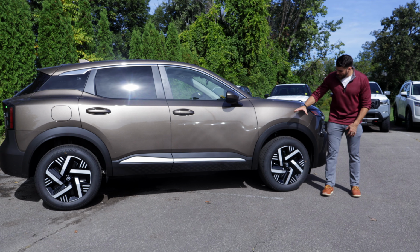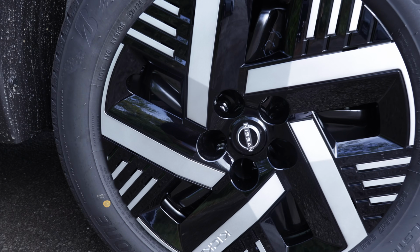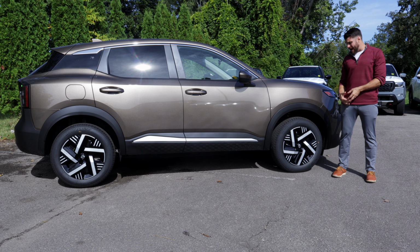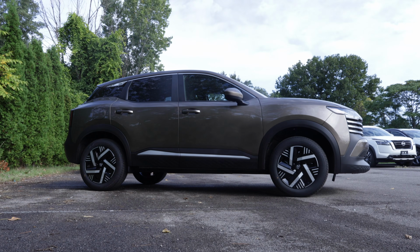On the side profile, this one's sitting on 17-inch all-season tires. You do have these steel covers here. It's a two-tone cover, so it does look actually very impressive. When you get the all-wheel drive, it's gonna also come with aluminum alloy rims. It's gonna have front and rear disc brakes as well.